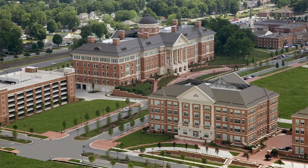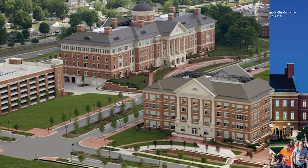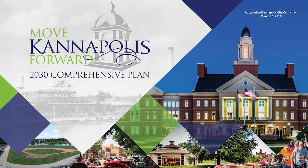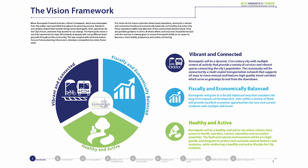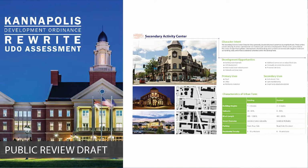We're going to look at an example in Kannapolis, North Carolina, which is located in the Charlotte metropolitan region. On the heels of major reinvestments to downtown, city leaders realized that they needed a plan and associated code updates for the rest of the city. In the Move Kannapolis Forward plan, the vision framework and associated goals and policies were the right level of guidance to set out the big policy moves, while also allowing flexibility for the code provisions to be worked out through the code update process. The plan's vision, goals, and policies serve as the framework for the code update process.